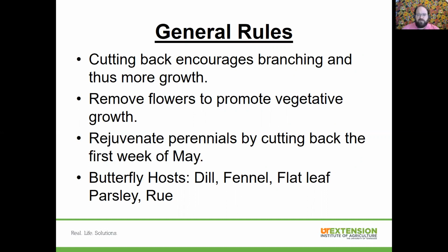In general, when we remove the flowers, we're also promoting vegetative growth. Plants are essentially programmed to grow, to flower and set seed. Once they start setting seed, a lot of plants say, okay, I'm done, because they have accomplished their goal. So as we remove those flowers, it basically kickstarts them back into vegetative growth to say, wait a second, I need to keep growing, I need to produce flowers. So remove those flowers and we encourage more growth.